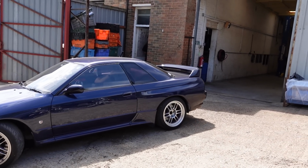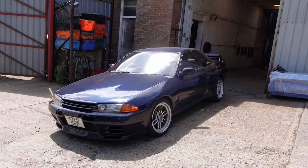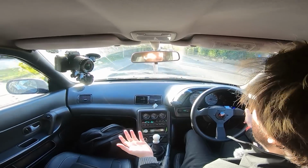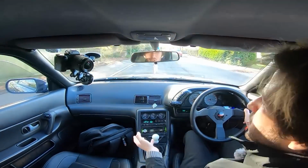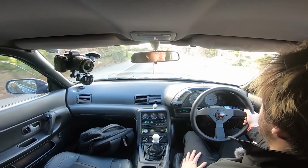So if you're new to the channel, this is my Nissan Skyline R32 GTR V-Spec in glorious TH1, a very rare colour. I think it's one of 141 or something like that. It's one of those stats you pull out when you want people to be impressed, but no one actually gives a shit. And I'm really hoping the B-roll I have of this car is of the clean car, because I've not really cleaned it recently because I don't have much time to come and drive this, usually anyway. So when I do, I just drive it. I don't worry about it being clean or not.